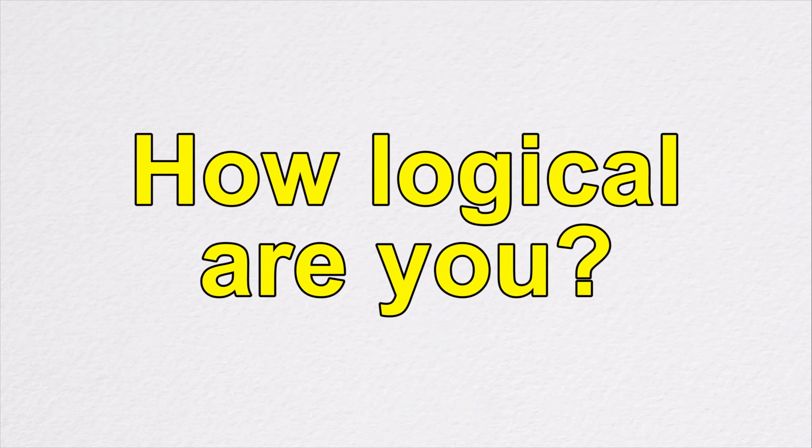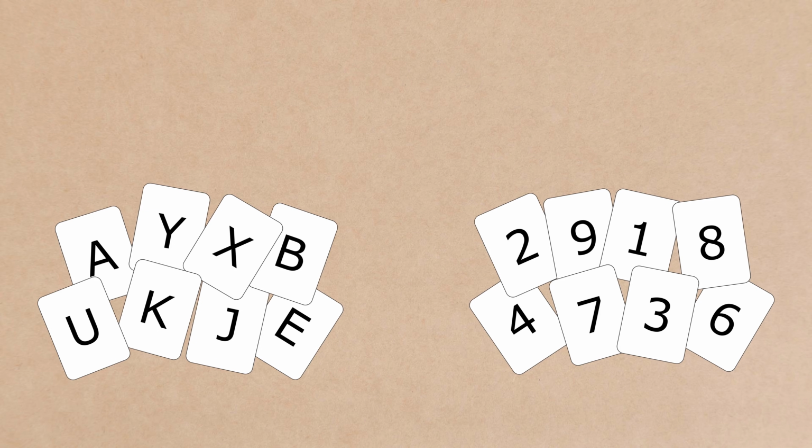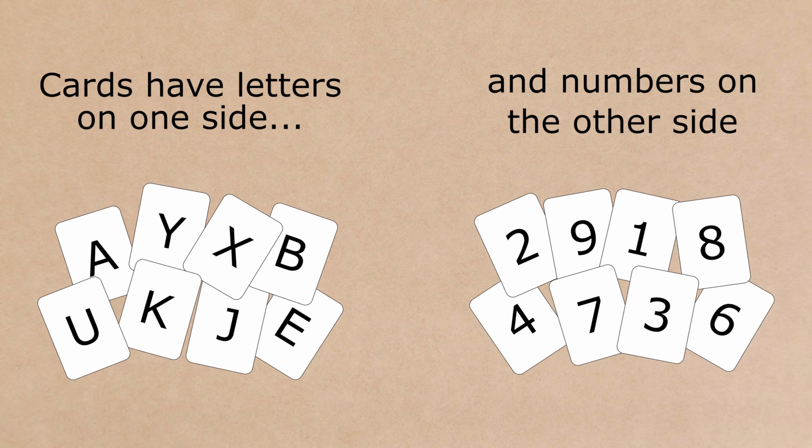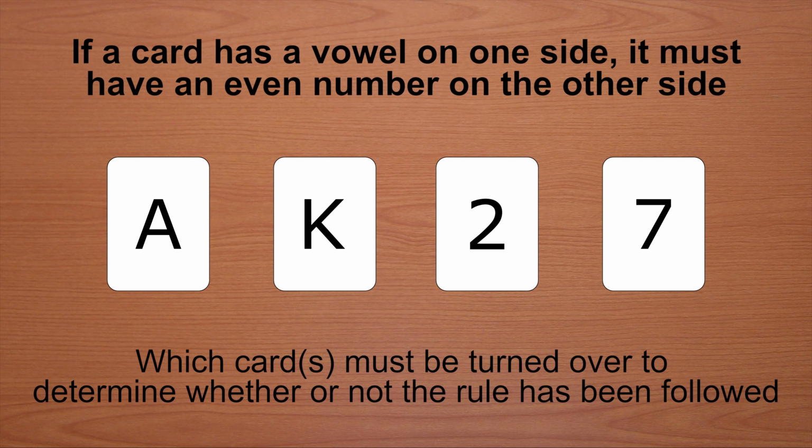A logic test developed by Peter Wason in 1963 revolutionised the field of reasoning. This classic selection task features cards with letters on one side and numbers on the other side. Subjects are then presented with 4 cards and a rule. If a card has a vowel on one side, it must have an even number on the other side. And the task is this: which card or cards must be turned over in order to determine whether or not the rule has been followed. So basically, you must turn over cards which can guarantee whether this rule is true or false.